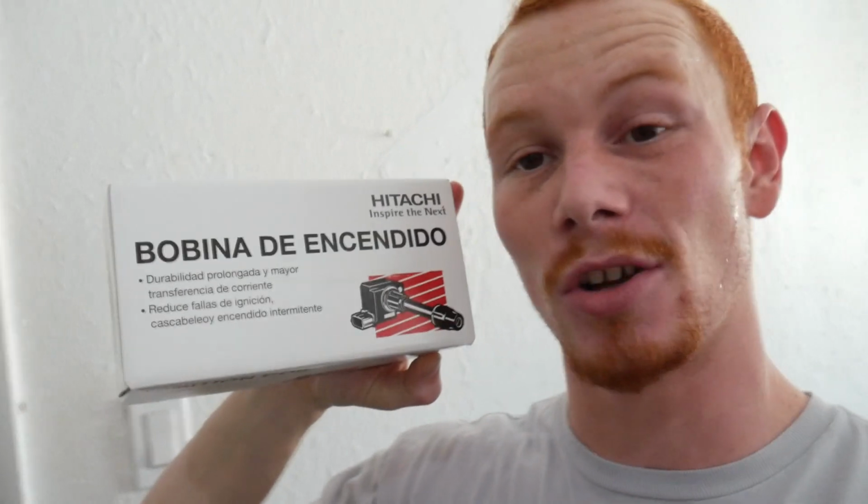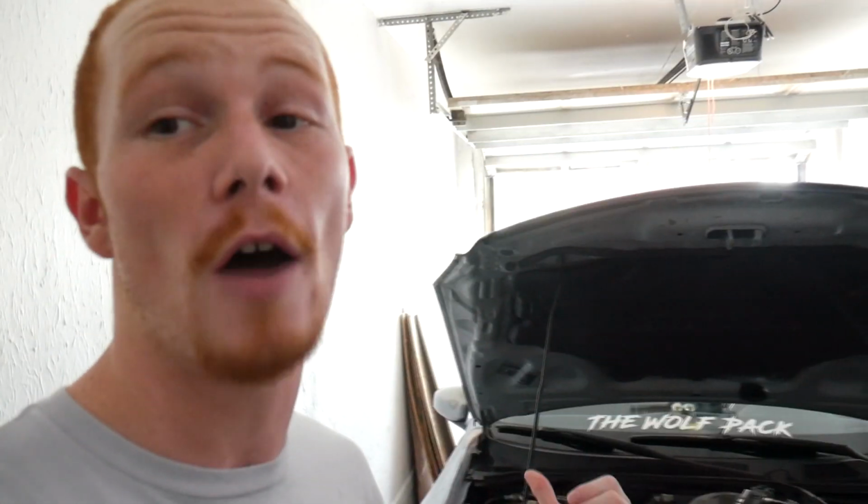So I picked up a couple of goodies for the G35. I went ahead and picked up OEM Hitachi ignition coils. I know I was talking shit about the cheap Chinese generic ones, but honestly, they held up for a while. And if the ground wire is the cause of them failing, then I wouldn't want to say that those cheap ones are bad. I'm still using those cheap ones.